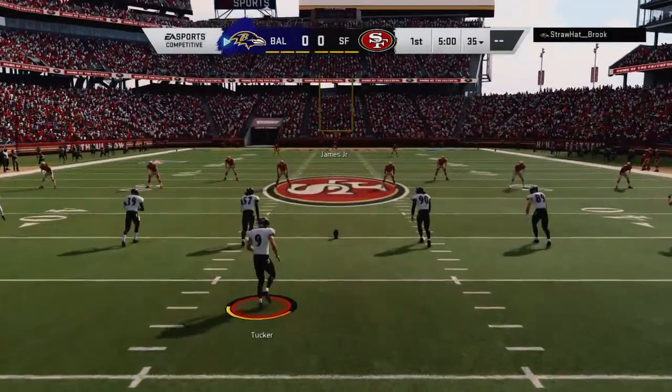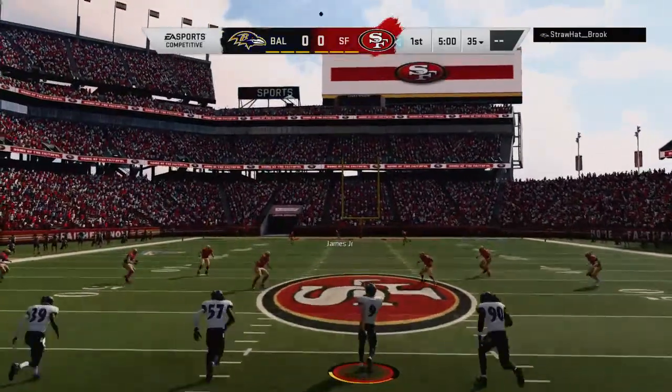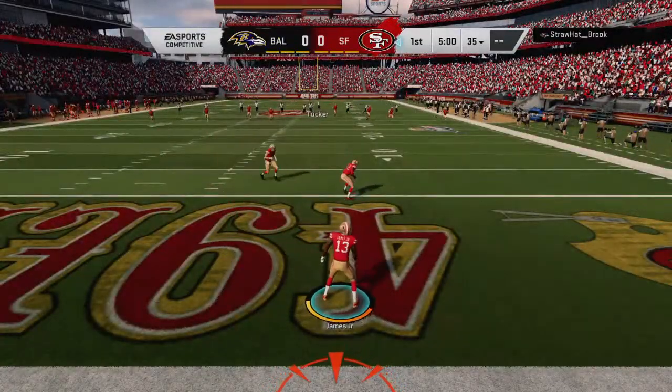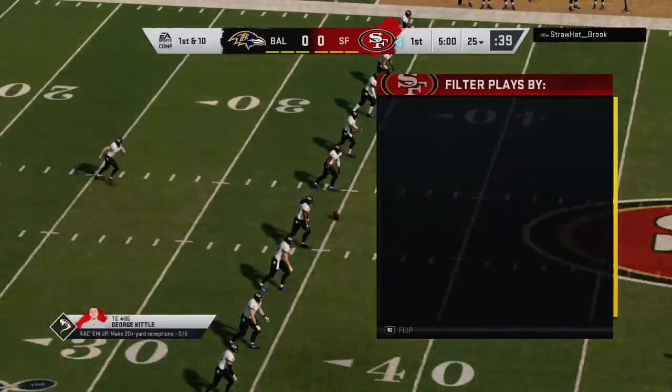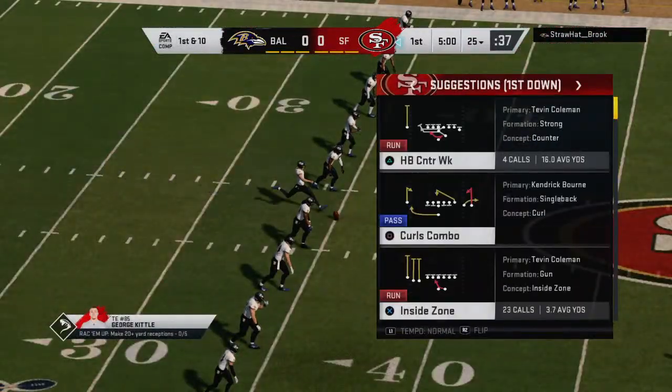It's a rematch of Super Bowl 47, one Harbaugh against the other. The Ravens and 49ers are underway. And this will be a touchback as that sails over the end line.